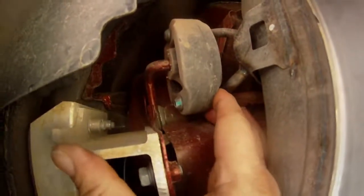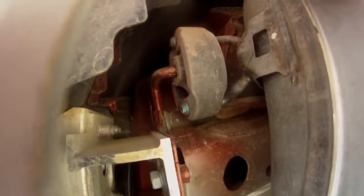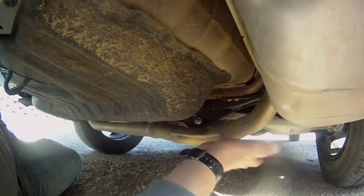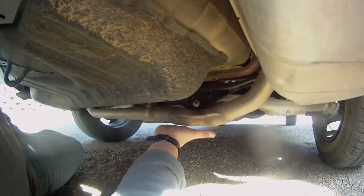Up here you can see the hook for the exhaust, so you can just unhook this here and drop the exhaust out of the way. I'm pretty sure they would recommend you support it with something, some kind of strap, or looks like you could put some blocks under here.